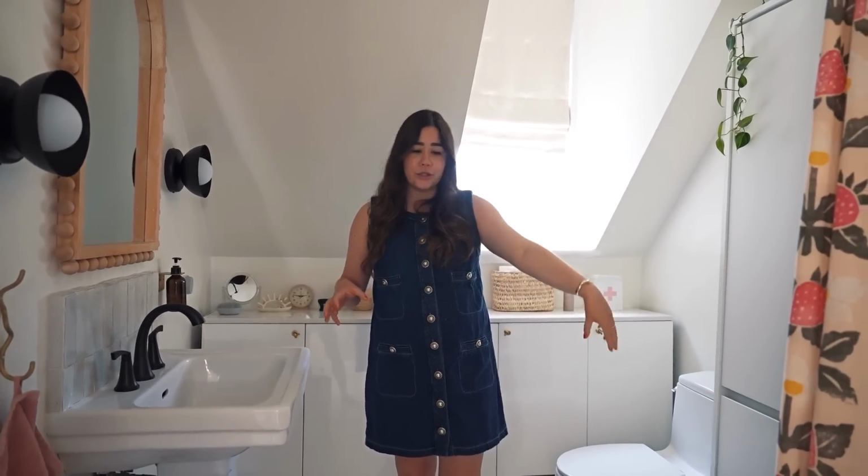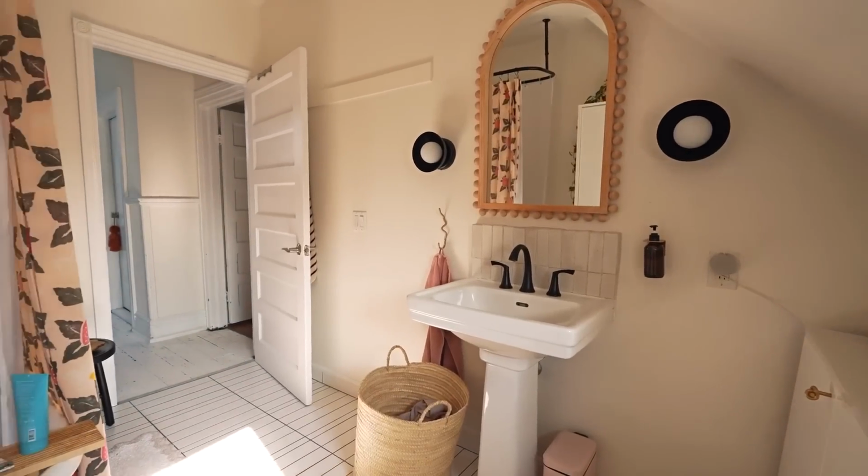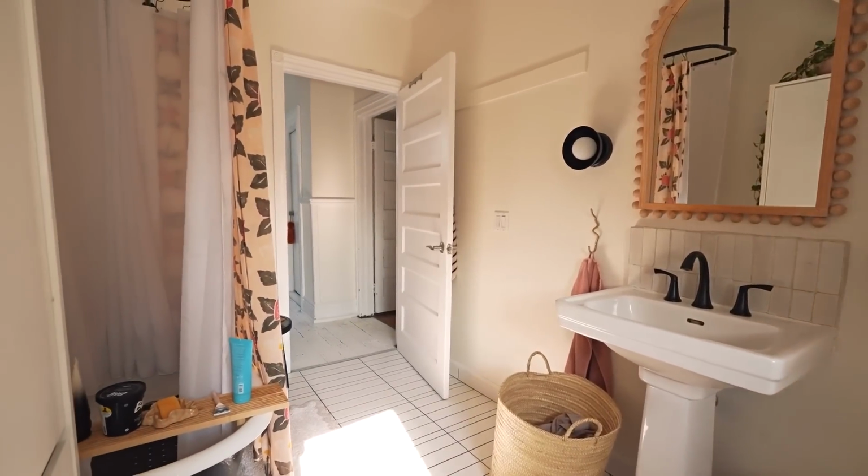So the one space in our home that's actually quite large is our bathroom. I grew up as a kid living with my family of 4, and our bathroom wasn't even half the size of this. So this room just feels so nice. I love that we have a clawfoot tub, original to the home. There's so much storage. And yeah, I just feel really lucky to have this really big space in the city.